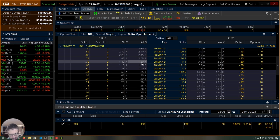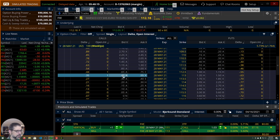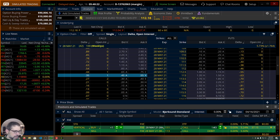All right. So I'm going to go ahead and buy the 111. I'm going to go ahead and control left click on the bid for the 113. And here we are staring at a $2 wide vertical where we pay $1.03, let's call it $1, and we're risking $1. Of course, because this is what we're paying for it, but we could make about $1 too. According to Tastyworks, a 68% probability of us taking off half of this profit in the next 42 days. And that sounds good. I'd be happy to take 25% of this profit and call it a trade.